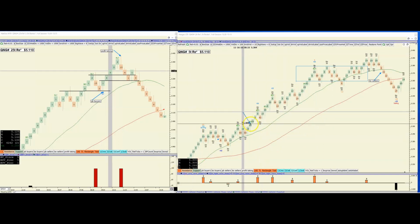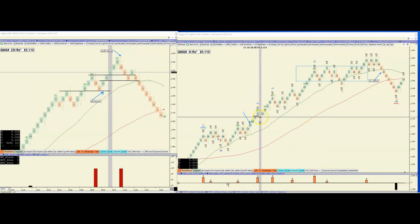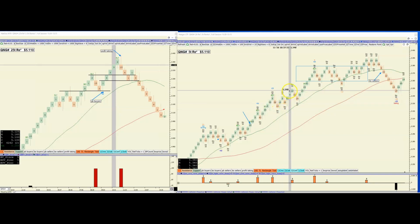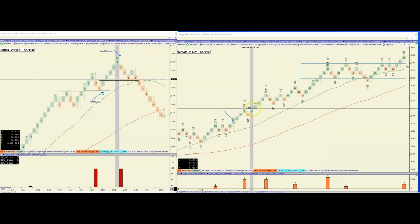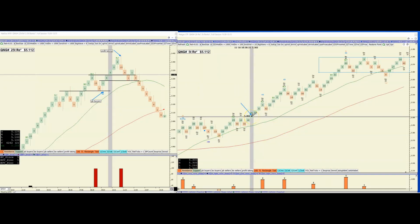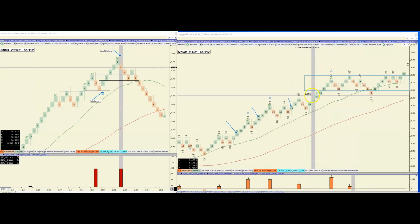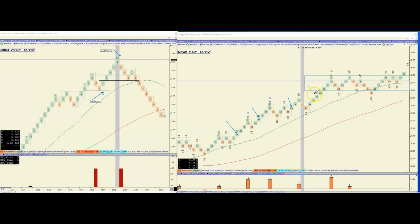Right here, you have breakout buyers, right? Right there, you have profit taking, reverses, breakout buyers, profit taking, pullback buyers, breakout, profit taking, pullback. You see just by the increase in numbers, right here is the breakout buyers. Here's the breakout buyers. And I think this is the breakout buyers too. This is the BO right there, breakout buyers. Right?